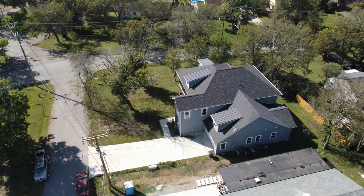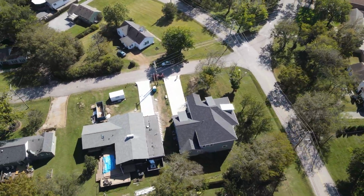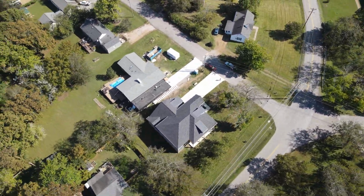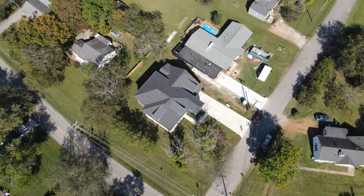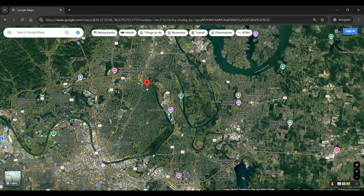This new construction home has a modern floor plan, consists of approximately 3,600 square feet, 4 beds, 4.5 bathrooms, all located on a corner lot with approximately 0.36 acres. So the property itself is indicated by this red locator pin, and it is situated on the north side of Inglewood. And then Inglewood is located within what is known as East Nashville, which is roughly outlined by that general area.